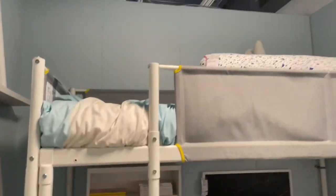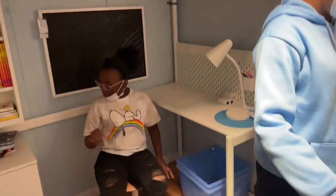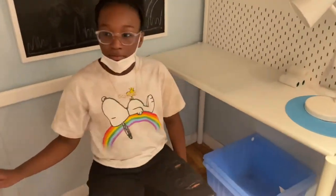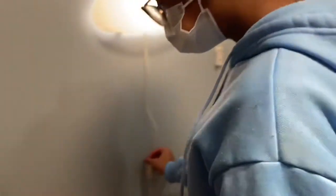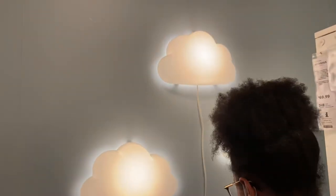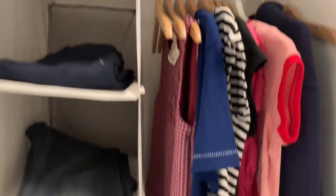This loft is too cute. Serenity, I think you should do this. What do you think? I've been living over in the bedroom, and then you can have your office down here, and your books. Can I do online school, please? No. For you. And then they have the cloud lamps too, Serenity. This is on top. You like this, Naja? Yeah. Oh, and then look inside. You can put your clothes in your... Yes.